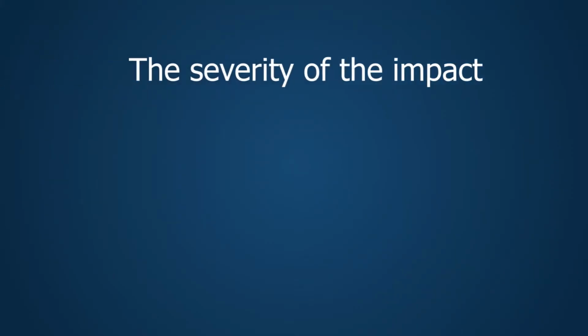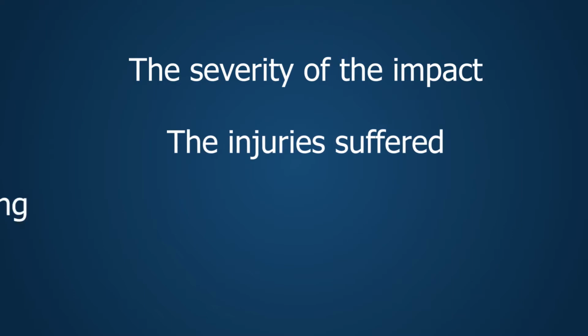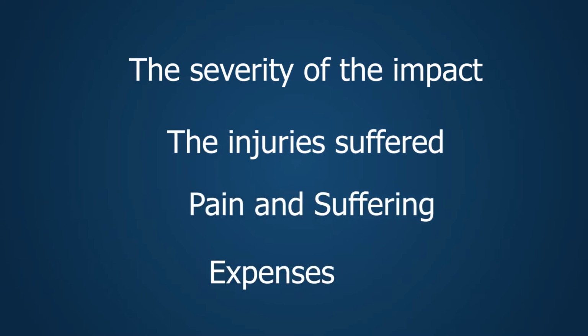I can't tell you how many times I've represented people and there is little evidence to support their claim. There's evidence that the collision occurred, or that they went to the emergency room, or maybe they got physical therapy afterwards, but there's no evidence that documents the severity of the impact, the injuries they suffered, their pain and suffering, and their expenses such as prescriptions and mileage. So first, severity of impact.